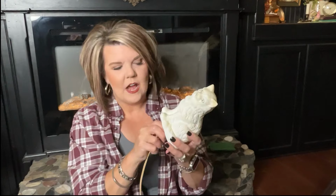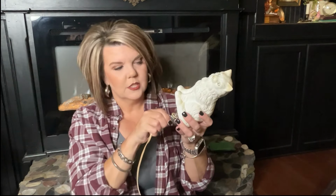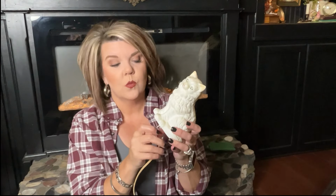Let me see. Oh, this also came from that same Goodwill. How adorable is this? It had this little contraption for the light. This, however, does not work. I've tried to change the bulb. It just doesn't work, but that's okay.